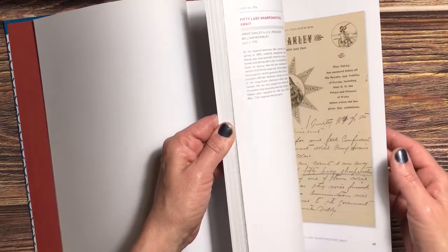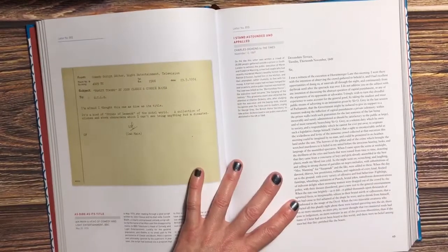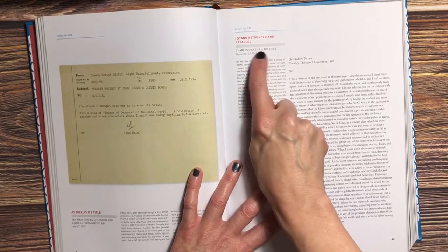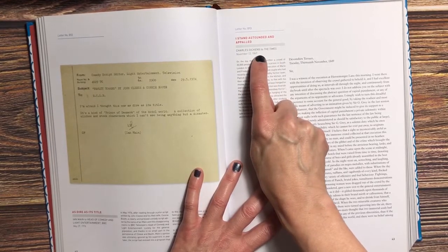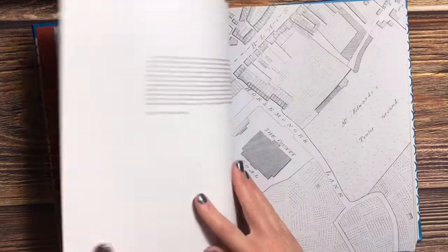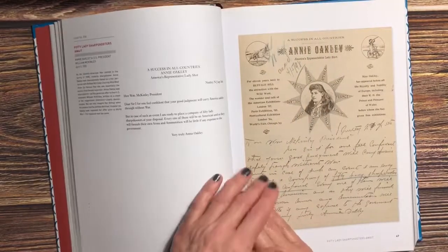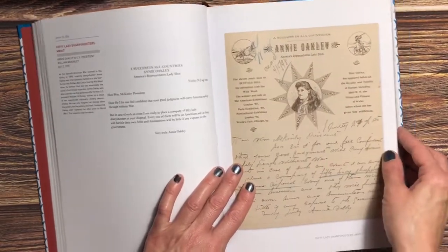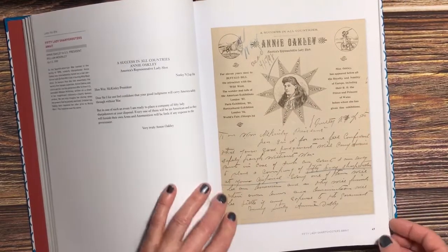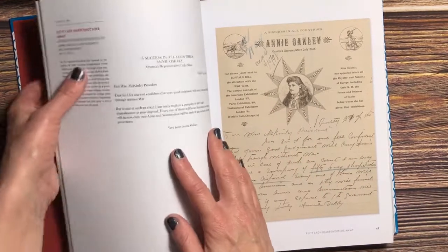These are so cool. So these are just regular people writing letters, and they've been captured. So here it is. Charles Dickens writes to the Times, November 13, 1849. And then this is his letter. And it continues there. Look, here's Annie Oakley. Oh my goodness. American Representative Lady Shot. What the what?